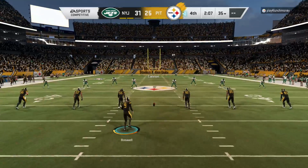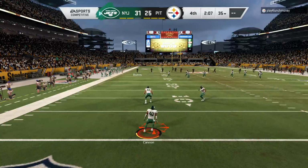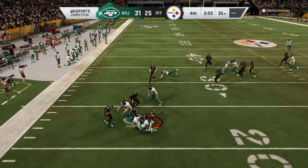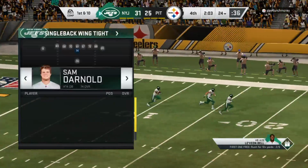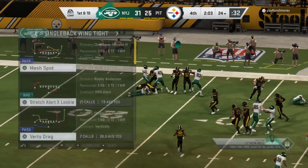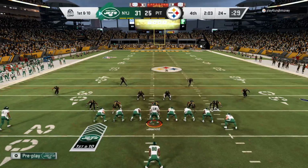Boswell now to kick it away after the touchdown. This fielded at the 2. They'll bring it back to just about the 25. Call it the 24-yard line. First and 10 at their own 24-yard line. And they'll try to squeeze in one more play here before the 2-minute warning.